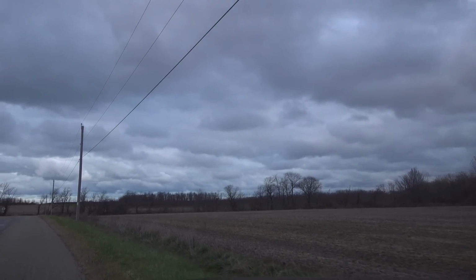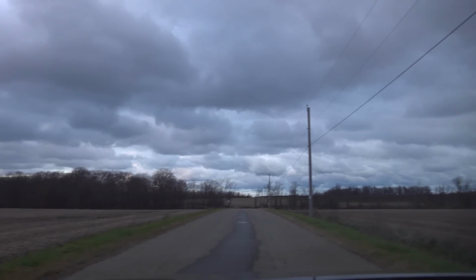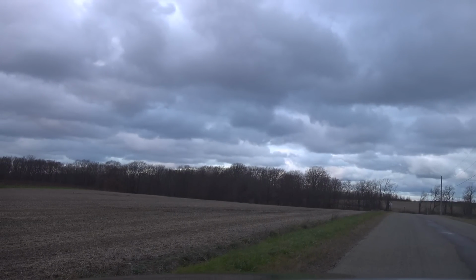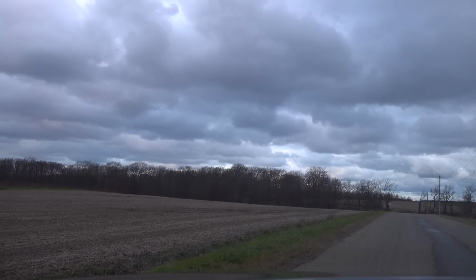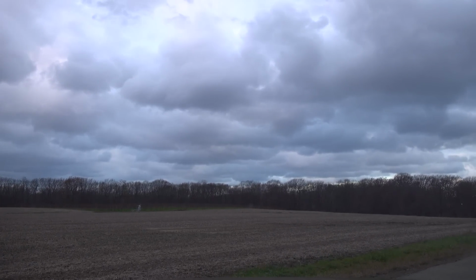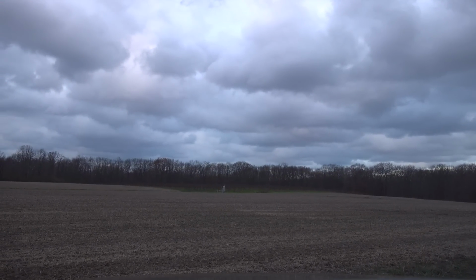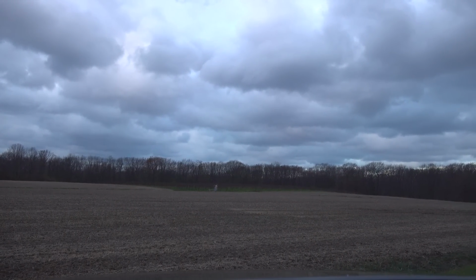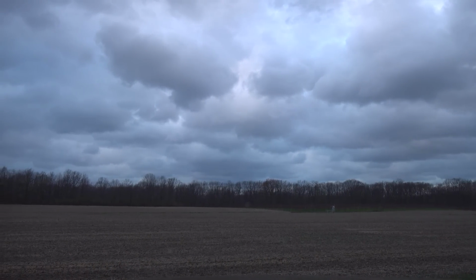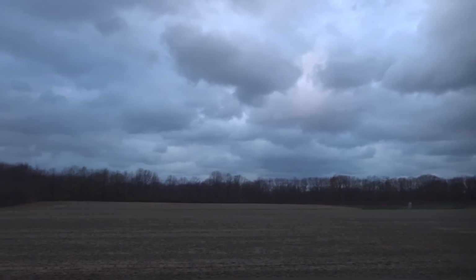Thing was huge. Okay, now if you remember a month or two ago, we were talking about the soybean field here. I said they haven't harvested it yet. Well, there it is. All cut down.